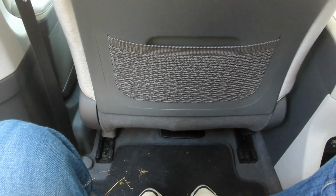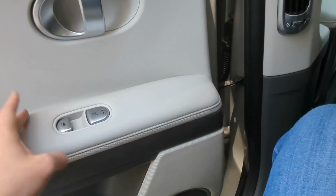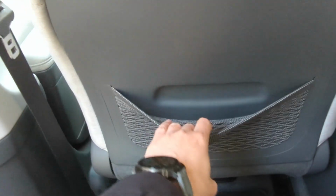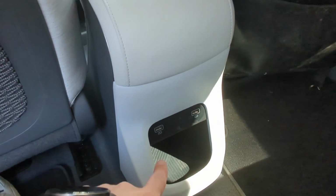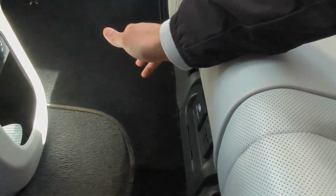Also, I wanted to show you what is available for rear passengers. Window button, heater button, two levels of ventilation, a mesh over here to put some things on, two USB ports, Type A, and some rubber pad. And the most important thing, it's an outlet where you can actually plug in everything you want. For example, charge a laptop or make a coffee, I don't know.